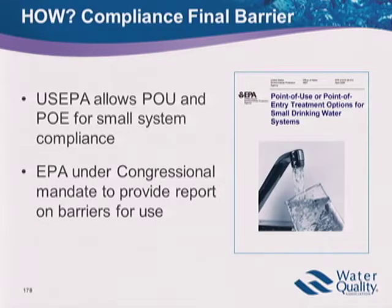Because right now, for arsenic across the US, there are over 700 small systems that are out of compliance. That means 1.5 or 1.6 million people are served with higher levels of arsenic than what the MCL is set at today. And right now, the most affordable technology for them to use for compliance would actually be a point of use or a point of entry device.